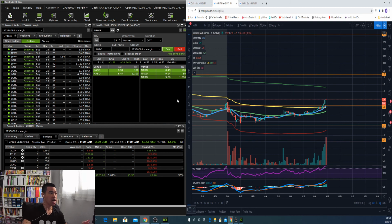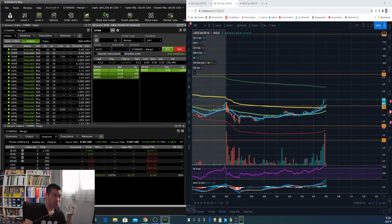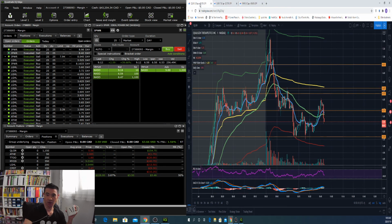So on IPWR, it halted at 1047. So it's gonna unhalt at 1053. 5 minutes, right? IPWR, I'm in for 25 shares. So normally I trailing stop loss 50%, hold 50%. Oh, QL tried to push up and faded.